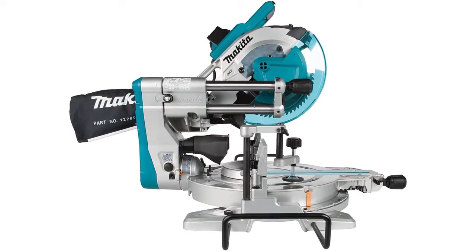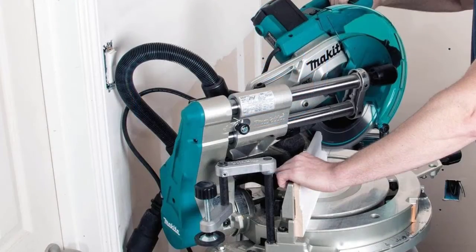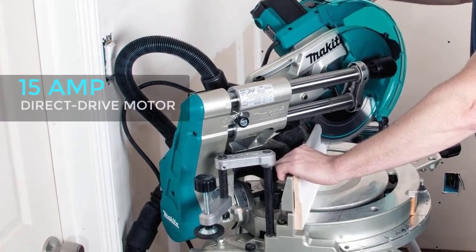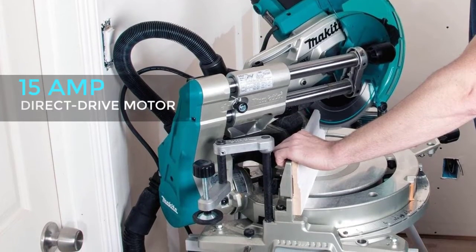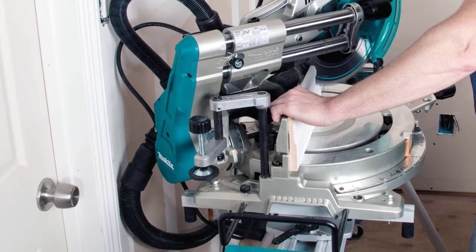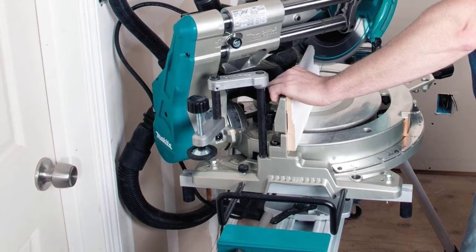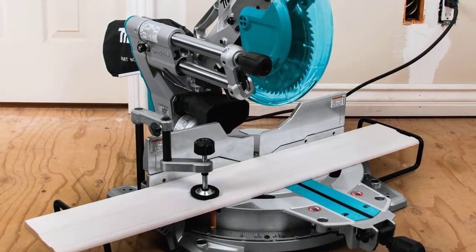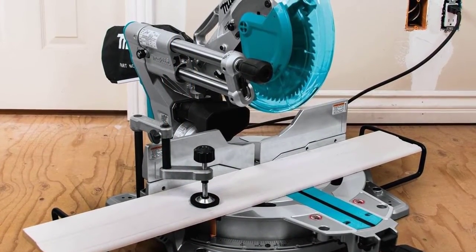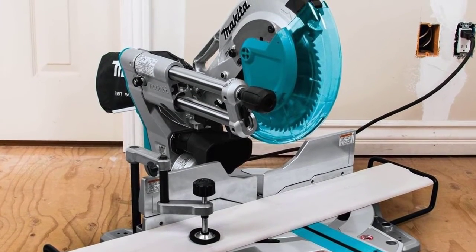Plus, it has a powerful and smooth-running motor that is the heart of a sliding compound miter saw. And it provides a 15-amp direct drive motor that runs effortlessly in performing any job at hand. The uniquely designed dual sliding rails mounted on the side make it perfect for working in confined spaces. Besides, it has linear ball bearings that facilitate super smooth sliding, ensuring high precision and accuracy in multiple types of operations.